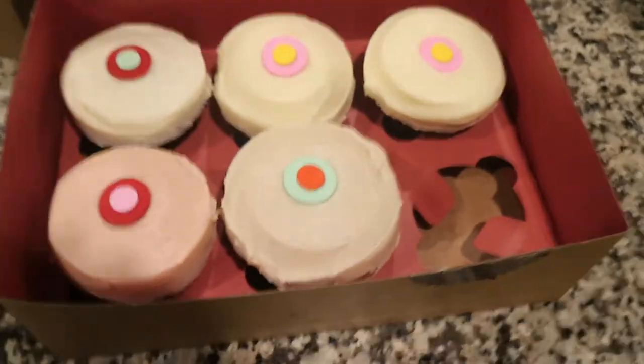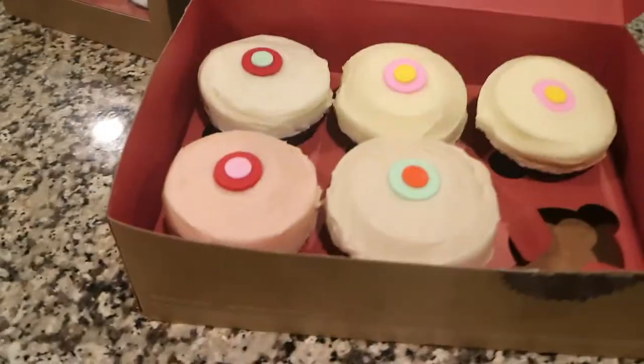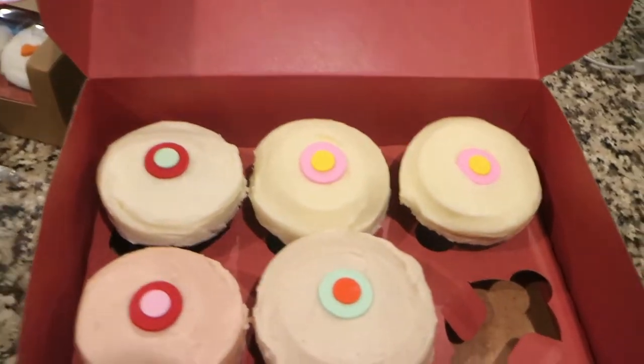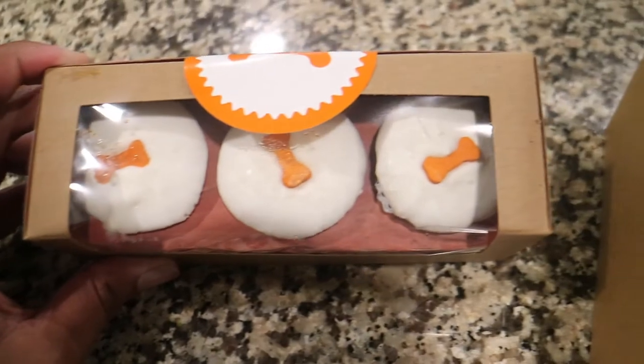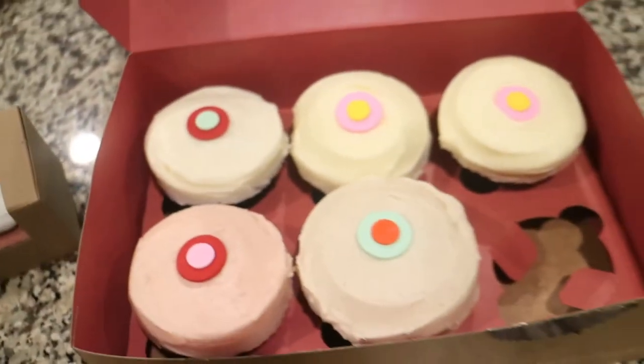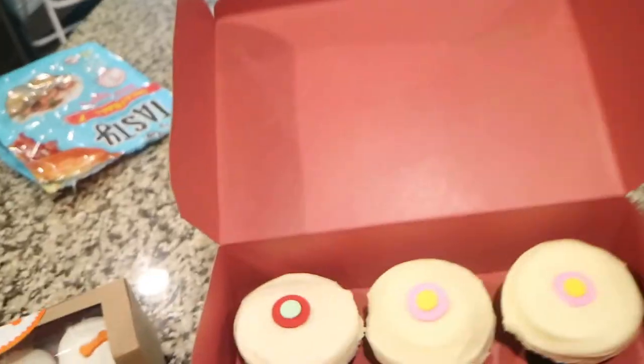We made it home, went ahead and got some cupcakes as well as pineapple. So there's the birthday cupcakes and then ours. It's multiple people, so we got those from Sprinkles.